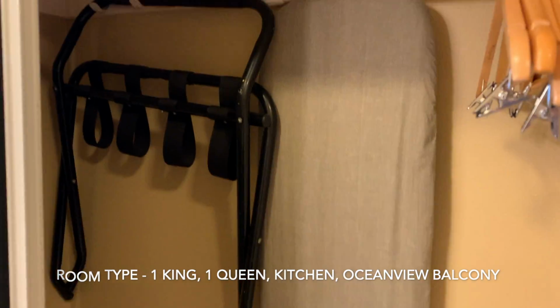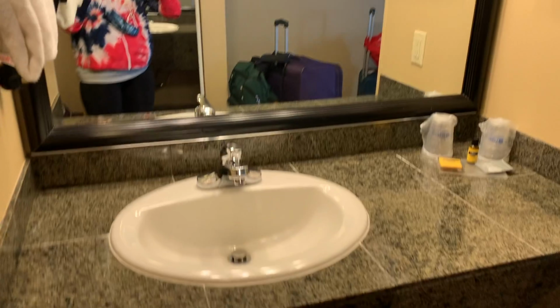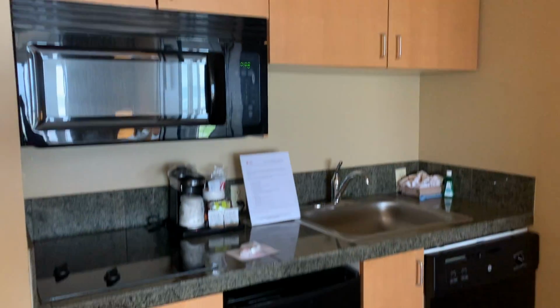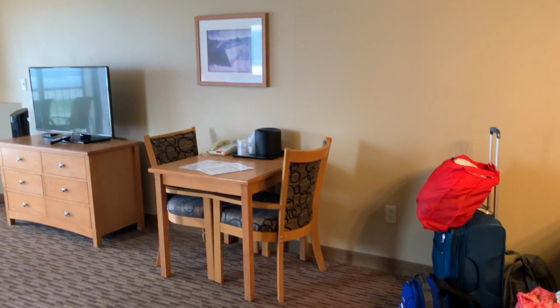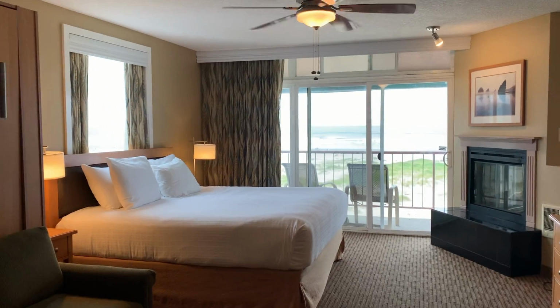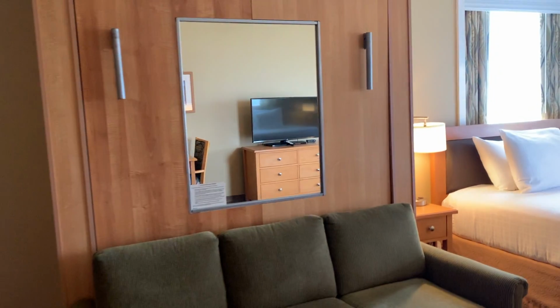A closet with an ironing board, extra pillows and blankets. This has got a full mirror. Bathroom sink, which is separate. Then there is a kitchenette, microwave, dishwasher and mini fridge, and a cooktop, and a coffee maker. Swing around here. Got a kitchen table, a TV, a fireplace, ceiling fan, king bed, and this bed pulls down into a Murphy bed into a queen, just like at Disney Value Resorts. We've got 2 windows. So there's a lot of light in this room, which is really nice.